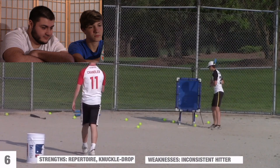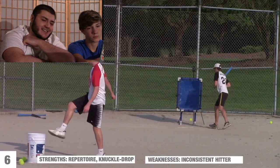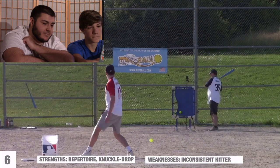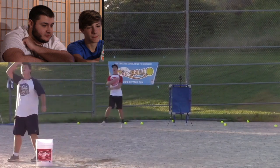Chandler's weakness, though, is his inconsistent hitting at the plate. In the 2019 Como Blitzball season, he had a .126 average with just one home run. But in other seasons, he finished with an over .300 average. For this reason, he sits at number 6 on this list.